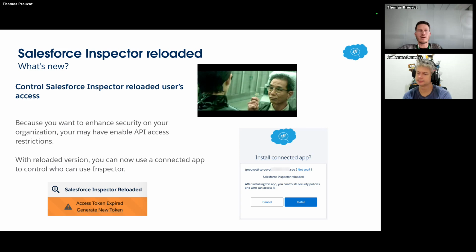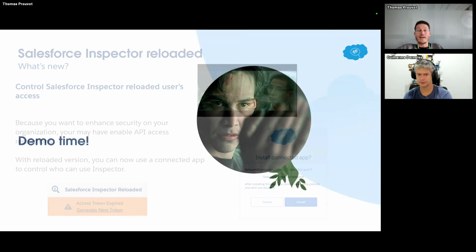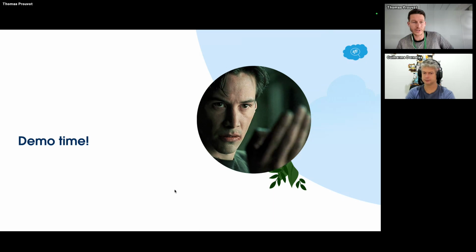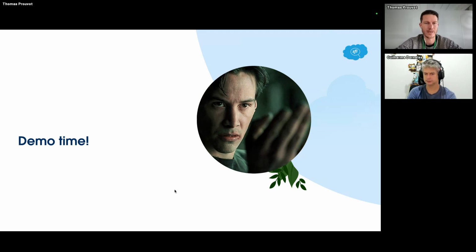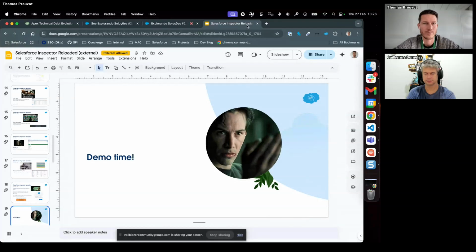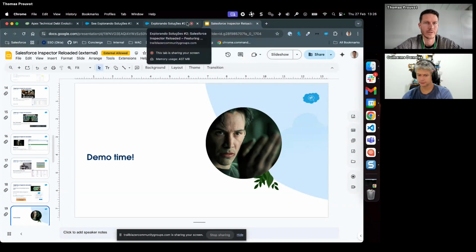Usually on my project, I'm enabling this configuration as soon as possible, and then I only enable the Inspector Reloaded rights for admins. And now this is demo time, which will be on the configuration of the connected app and the API access control. Do you have any question before going through the demonstration?